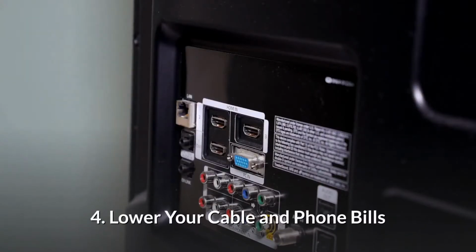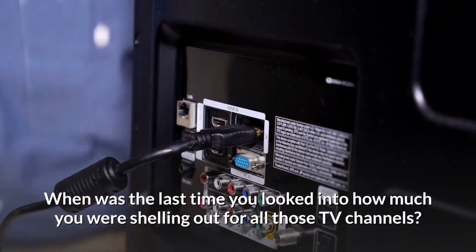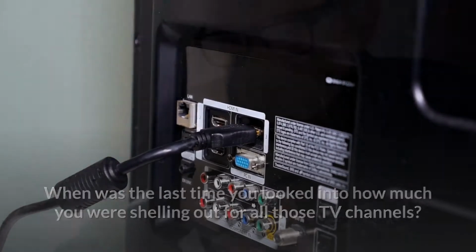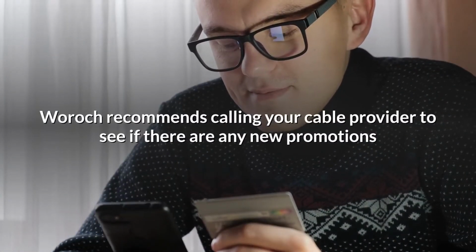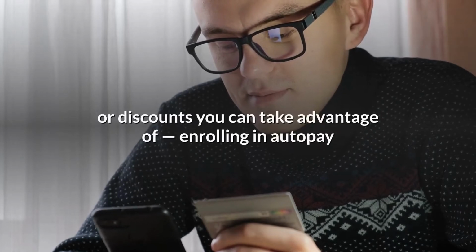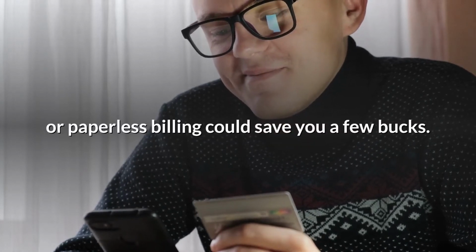4. Lower your cable and phone bills. When was the last time you looked into how much you were shelling out for all those TV channels? Woroch recommends calling your cable provider to see if there are any new promotions or discounts you can take advantage of. Enrolling in autopay or paperless billing could save you a few bucks.